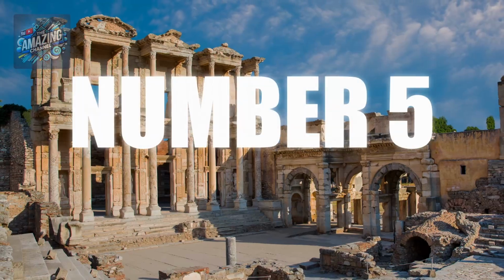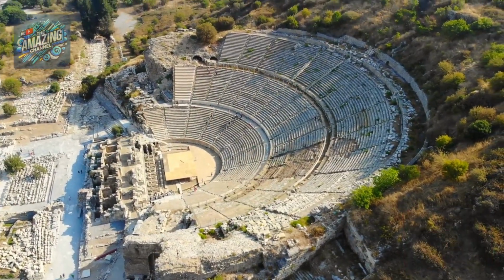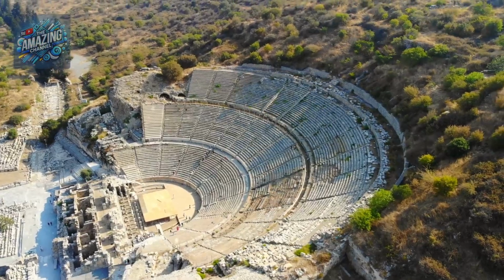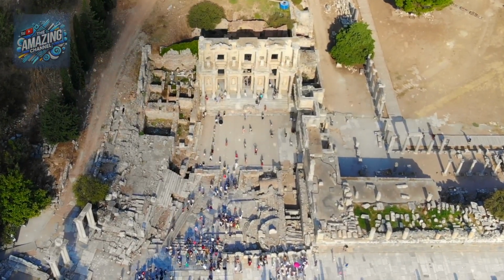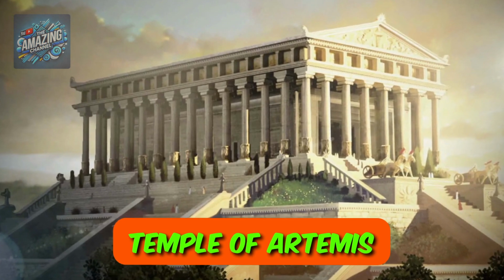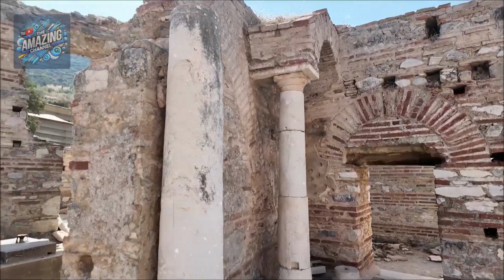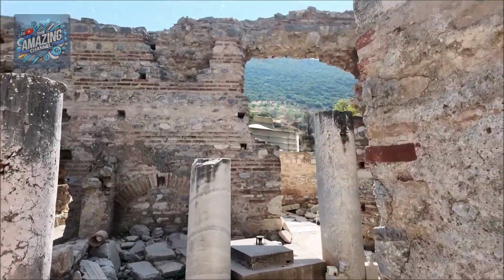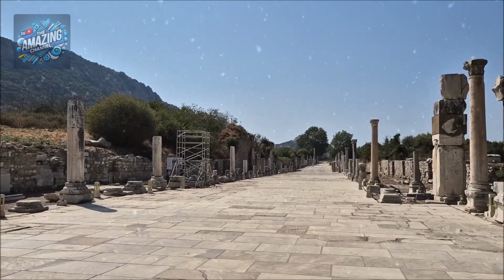Number 5. Ephesus, Turkey. Finally, we travel to Turkey, where the ancient city of Ephesus lies in ruins. Ephesus was one of the most important cities in the Roman Empire and home to the famous Temple of Artemis, one of the 7 wonders of the ancient world. Although the temple is mostly gone, the rest of Ephesus is a remarkable site with well-preserved streets, temples, and theaters.